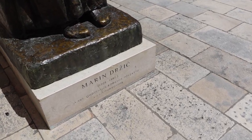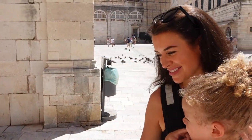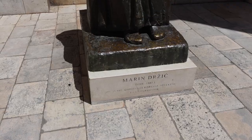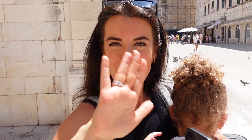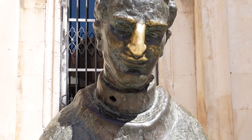Hey, can I pronounce his name? Marin Držić. Well, that's perfect. Thanks. Well done. And what was he famous for, Mark? He was the Shakespeare of Dubrovnik. And he had an unusual nose. And what do they do here on this statue? Well, like other famous statues of Croatia, they love a good rubbing. Love a good rub. So you rub it for good luck, which is why it's very shiny.